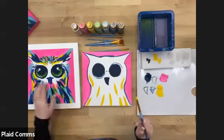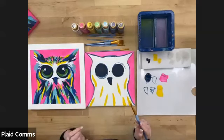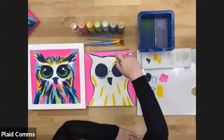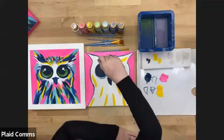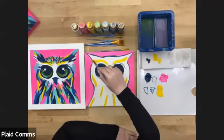And I'm gonna put some, you can see on my owl here, I kind of have a lot of yellow above like the brow of the owl. So I'm gonna go ahead and put those lines there, just going right above where the eye is. And you can see I press down pretty hard to get a nice thick line. And there's gonna be tons of overlapping on this owl.